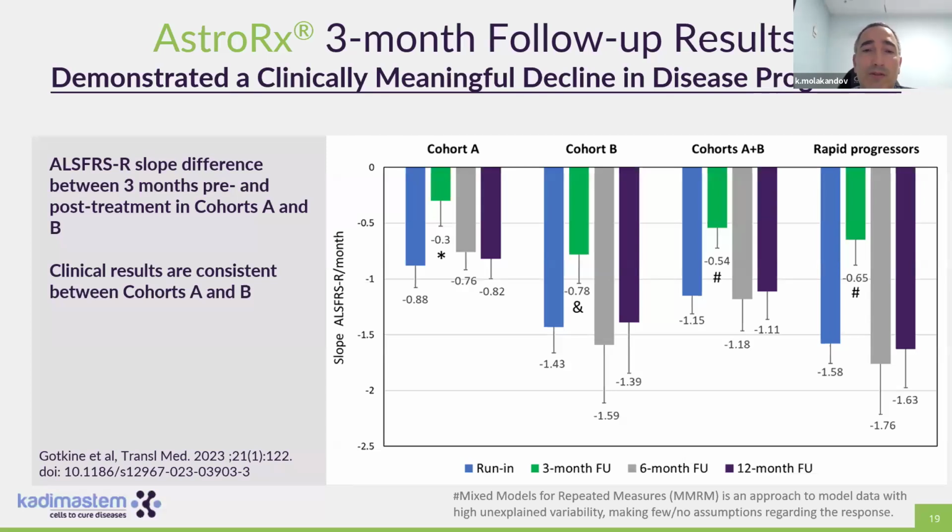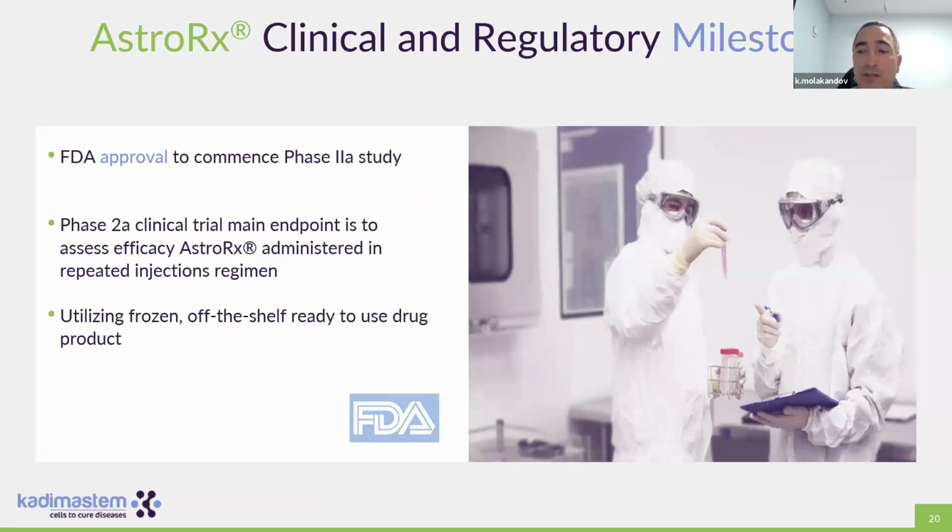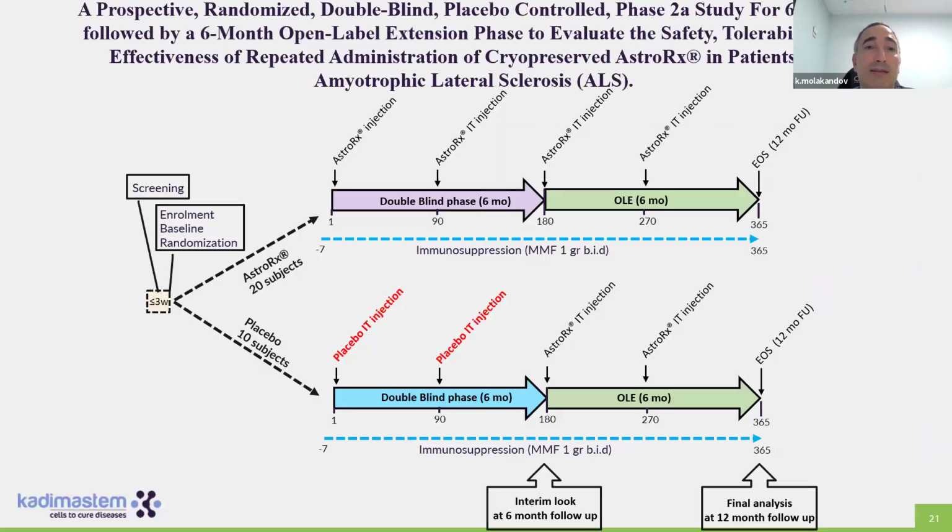But because we saw that the effect was only transient, after this study, we are doing another study. We are planning another phase 2A study in the US, for which we applied and we got the approval of the FDA to commence. And this study is going to test repeated injections of AstroRx. In the meantime, as I told you, we are using a frozen off-the-shelf product, which means logistically it is much easier to ship the product anywhere. It's a thaw-and-inject product anywhere in the world. And this is the study outline. So the first 6 months is a double-blind phase, and then it's an open-label extension. So the company, in order to commence this phase 2 clinical trial in the US, is pursuing funds in order to commence this trial.